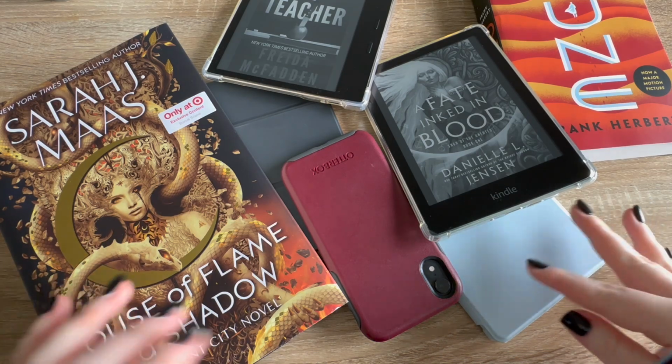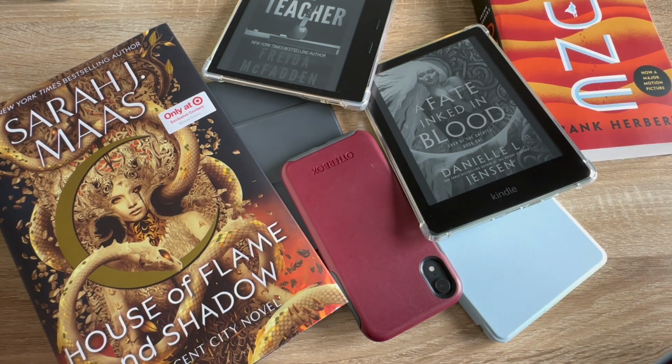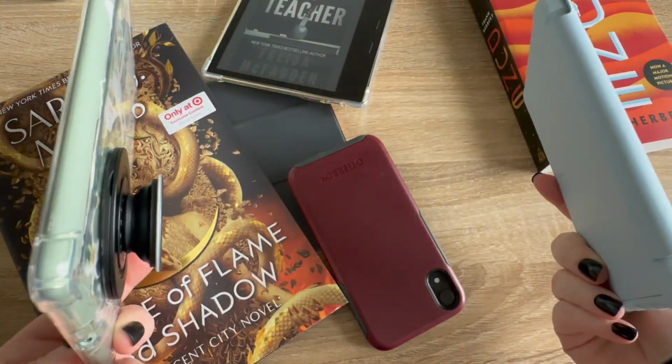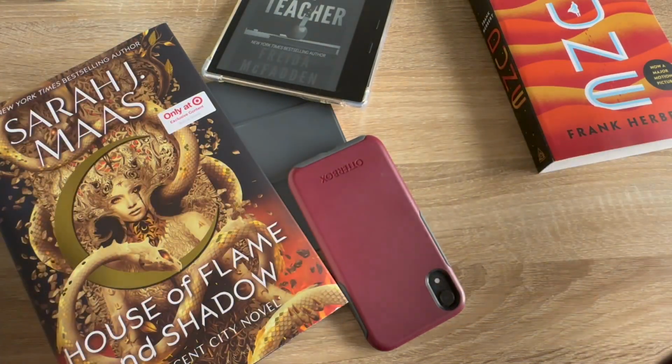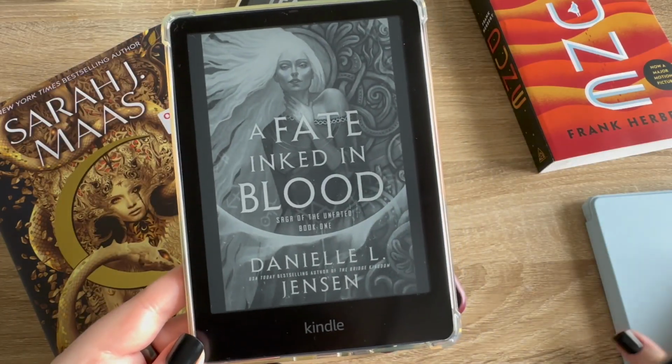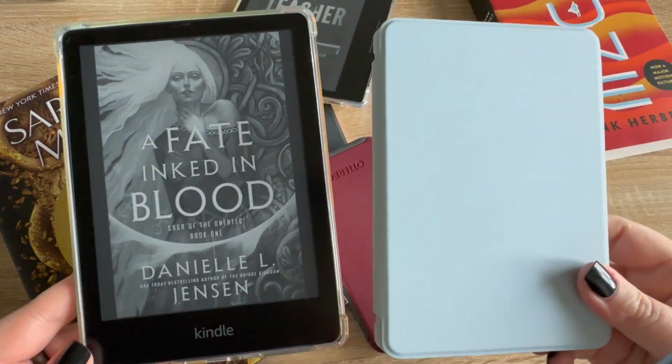I know what you're thinking. What is this giant pile of books and electronics? In this video, I am going to strip down both of these Kindles and show you a size comparison with all of these things so you can truly see which Kindle is right for you. Today, we're going to be comparing the Kindle Paperwhite Signature Edition to the basic Kindle.